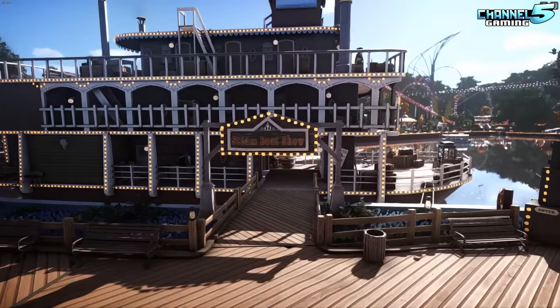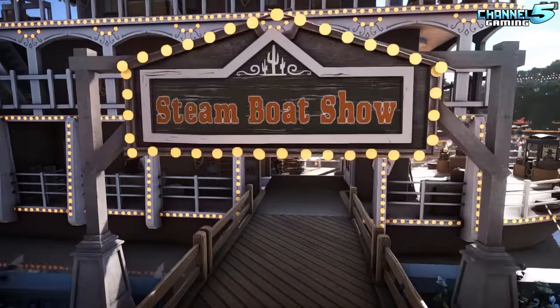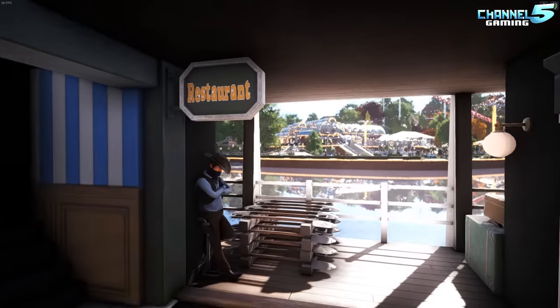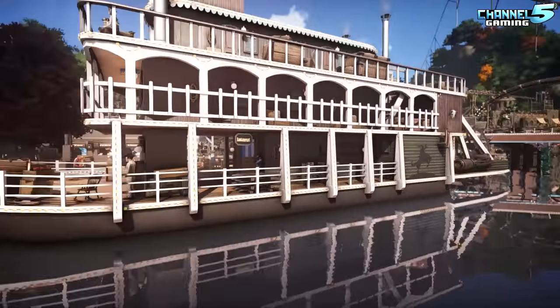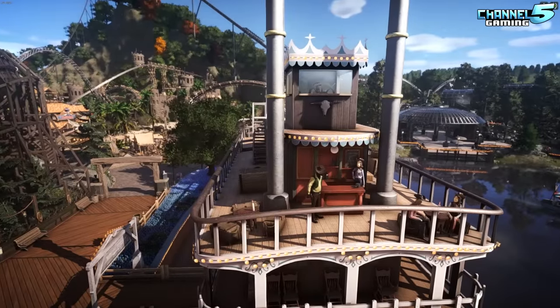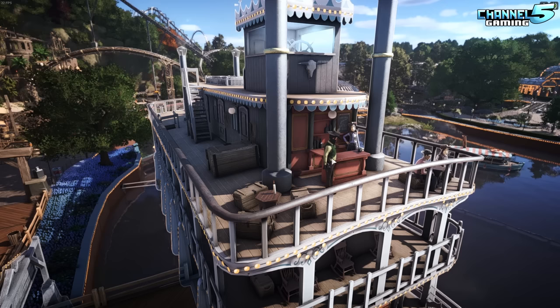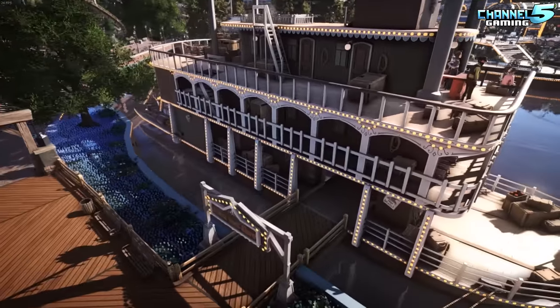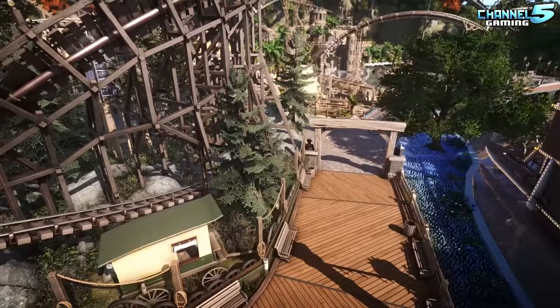I'm gonna need a nap after this. This is exhilarating, and I'm gonna be exhausted. Turning the party boat here into restrooms and a restaurant. So cool. You've even detailed and themed it, decorated it, put animatronics all over it. So well done. So well done.